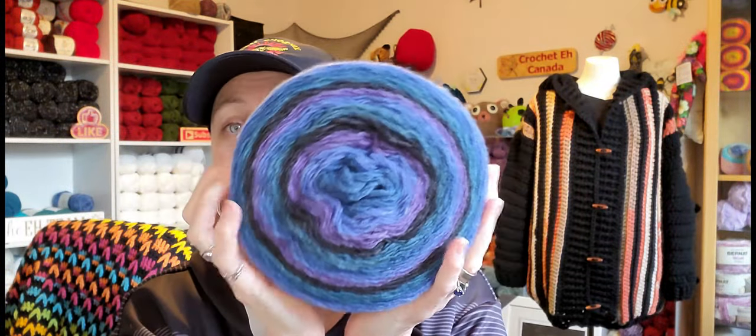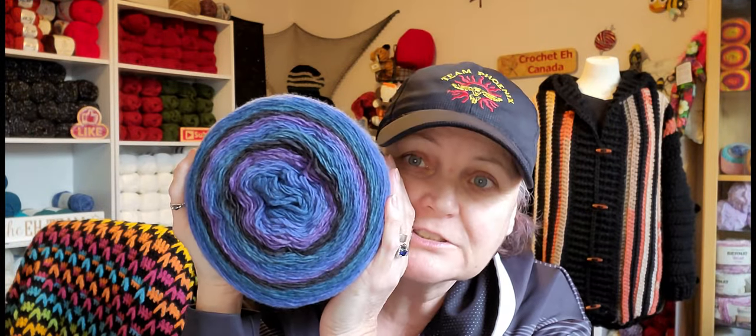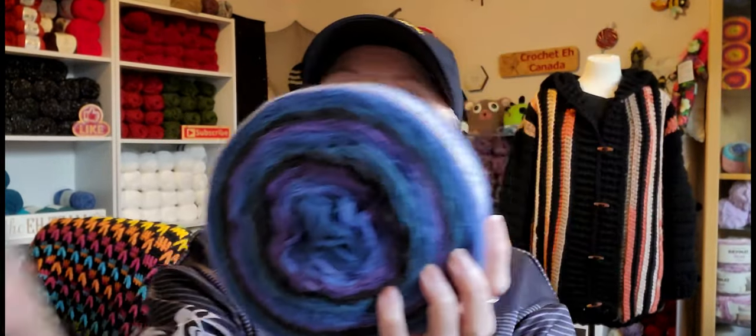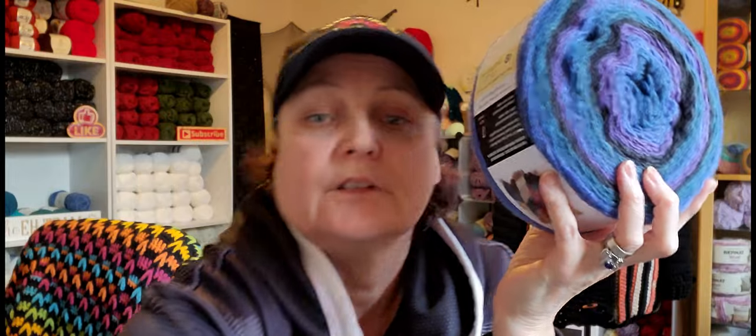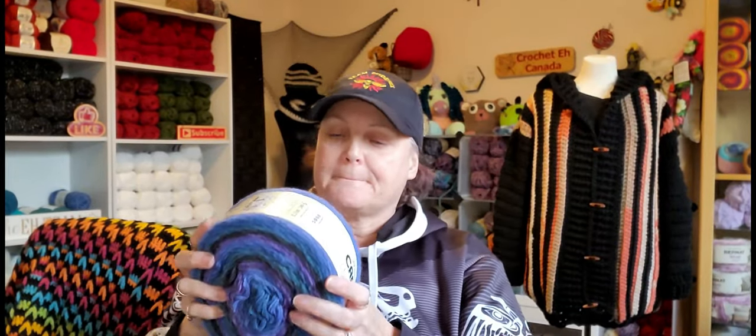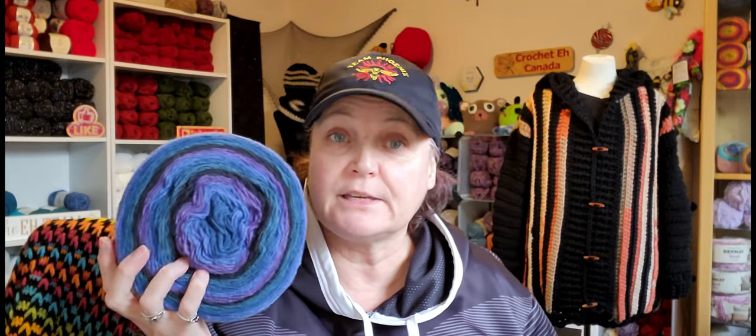Look at that. It's actually darker than that. But isn't that gorgeous? It's darker than this, but oh my God. It is so stinking soft. I absolutely had to have this in my stash. So they only had three, and I needed the one for the buy three, get one free, right?